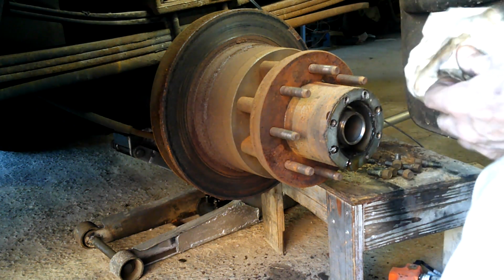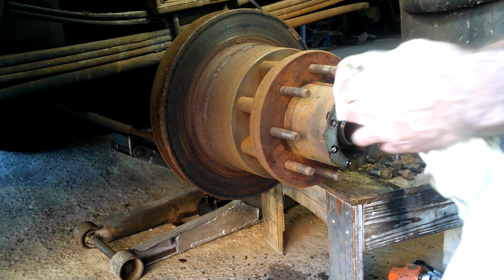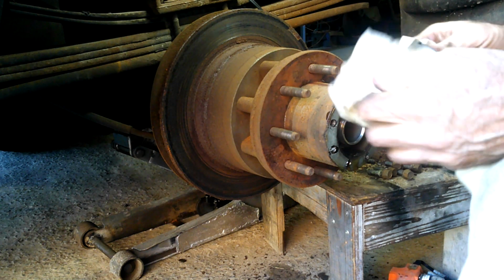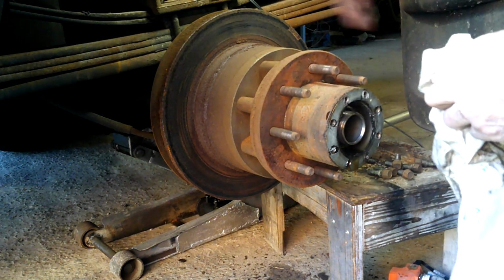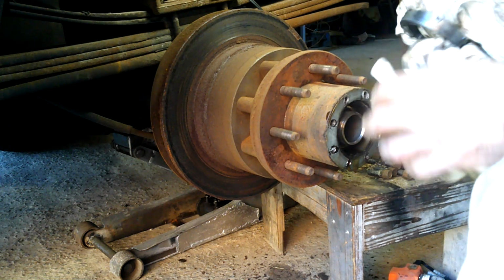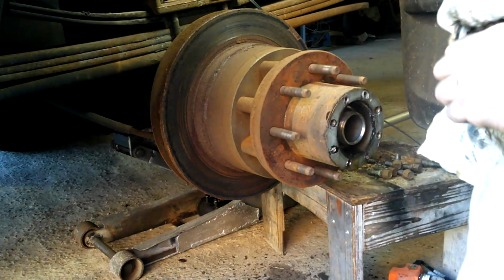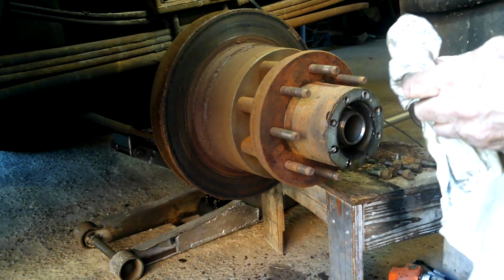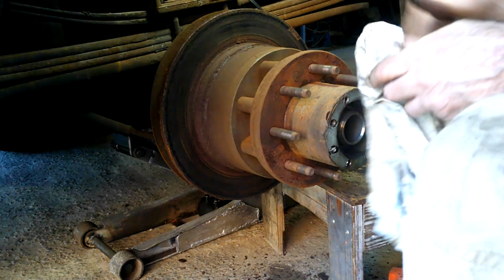So we're going to wipe this off. We don't have to worry about gooing all this stuff up before we put it back together, because it's going to goo itself because it's a full floating axle, which means there's fluid going in and out of the bearing at all times, which is a much better situation than most. So we're going to put this aside, same place as the other two parts, because I cleaned it-ish.